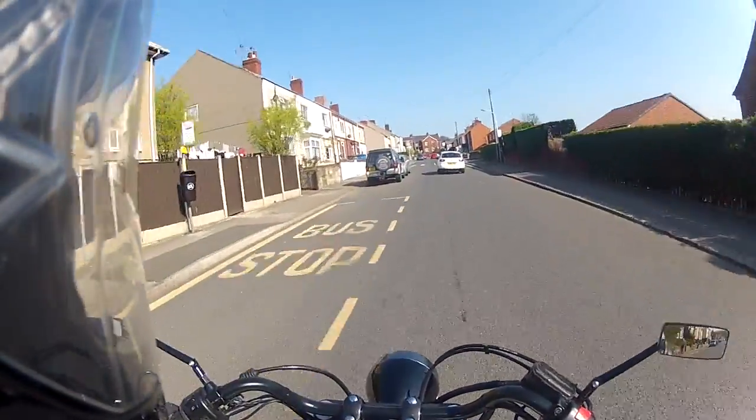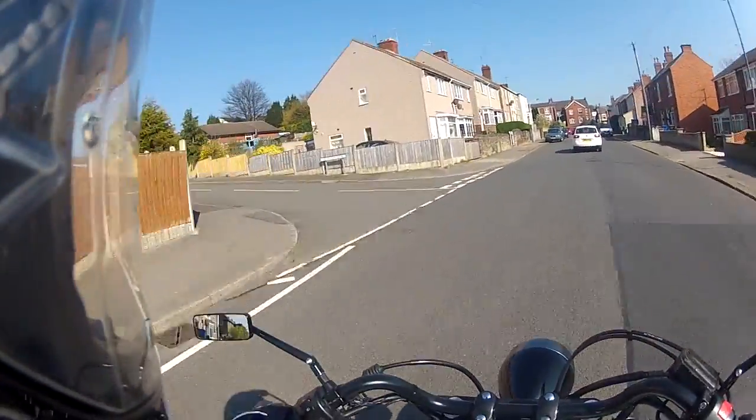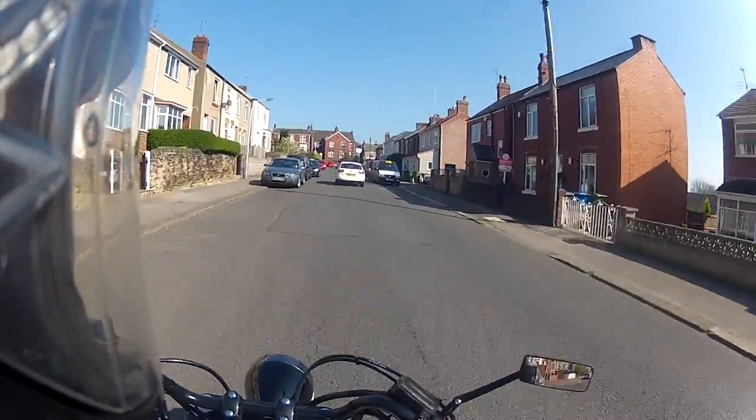So anyone recognise this road? Who lives there? Do you live there? Do you live on Dutheridge Close?